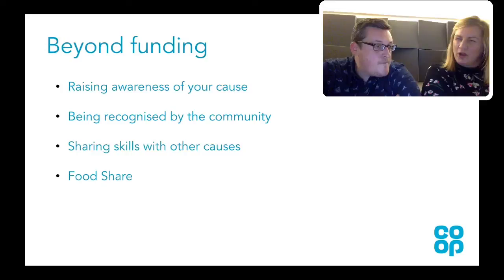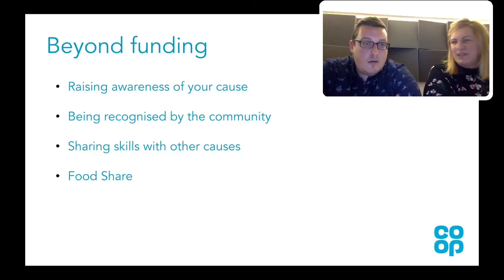They've been able to raise awareness about their cause, and sometimes that's the first step for a lot of the organisations, causes, charities and community groups that we work with. Sometimes that raising awareness is actually the biggest challenge, getting people to understand what they do and why they do it. So I think the co-op partnership has given them that platform, which is fantastic.